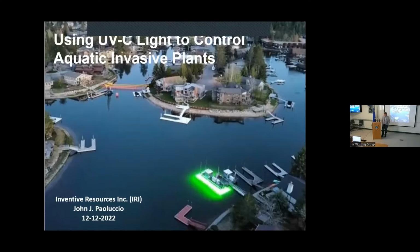And I'm going to go through the last few years of what we've been working on, and we recently got a really big project in Lake Tahoe where we're doing this technology along with other technologies. And I'm going to give a little background of UV light and how we're using it to kill aquatic plants.